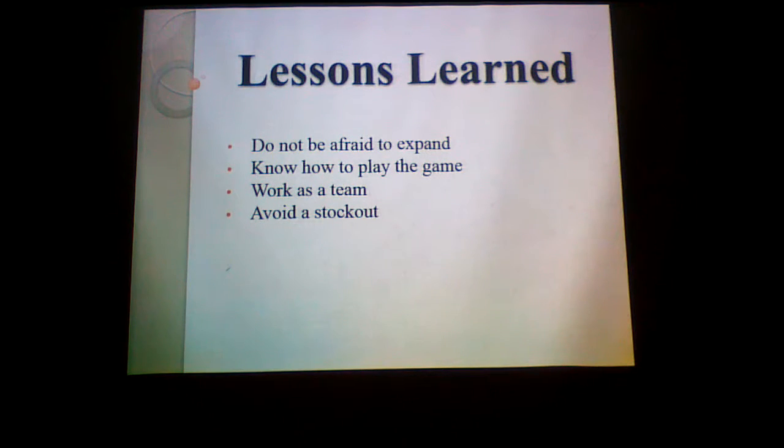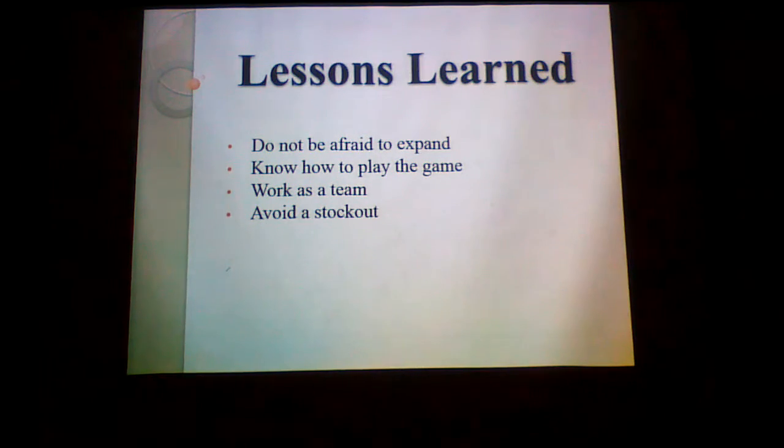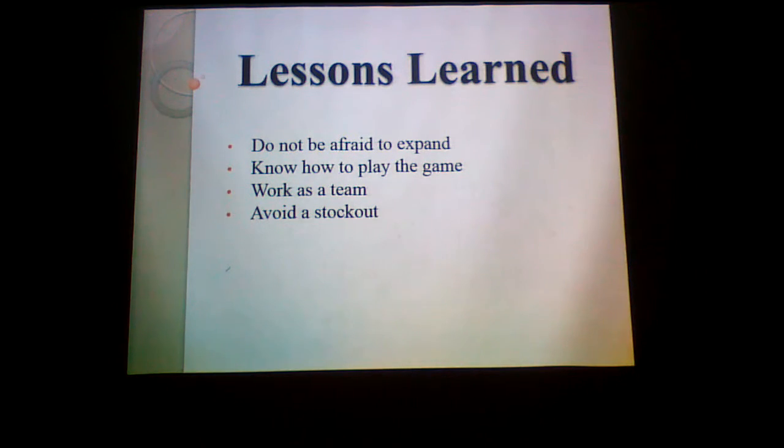So now that we have reached the end of this venture at Armily Inc., we want to talk about the lessons that we learned. One of the lessons was to not be afraid to expand. At the beginning of the game, we were afraid to expand, which then led us to a stock out. If we had expanded at the beginning, we would not have experienced that. Another lesson is to know how to play the game. At the beginning, it was a little difficult because the rules were a little hazy. So if we were to play the game again, one of the things we would do is to heavily invest some time into the manual and learn the ins and outs of this game.